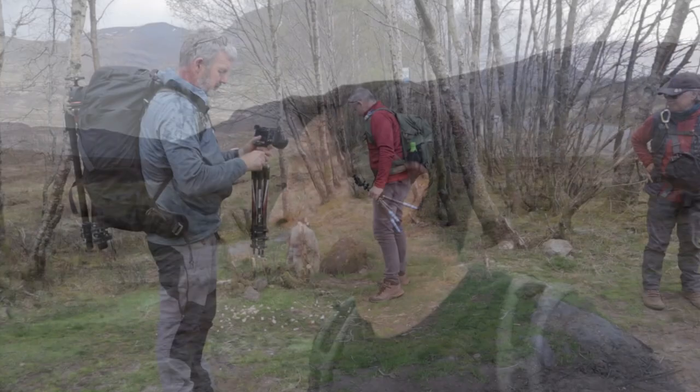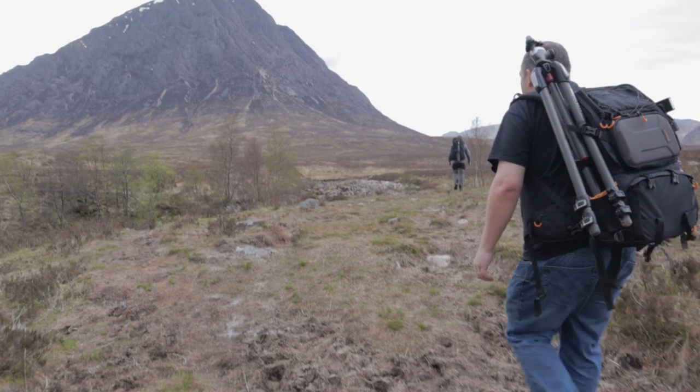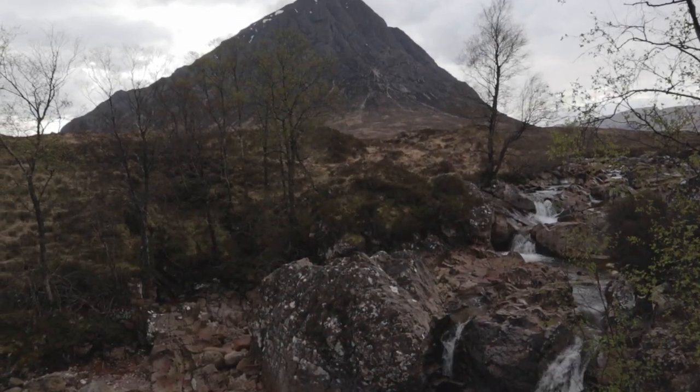So this weekend I've come down to Glencoe and I'm here with some friends who you might recognise. It's the guys from the Pubcast. So I'm here with Jamie, Gary, Darren and David. We're staying in a campsite in Glencoe, but our first evening we've decided to come down here to, I guess, a bit of a honeypot location, and it's the waterfall at Glencoe.